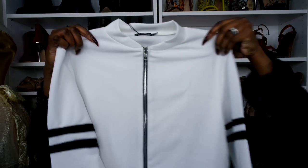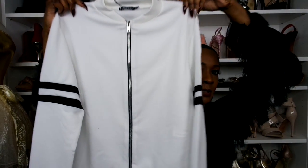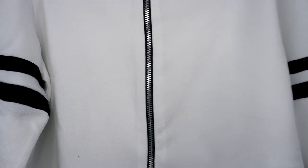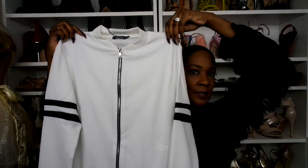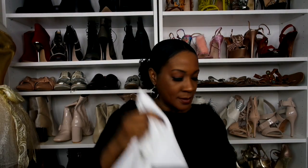Okay, the first item is this jacket. And this jacket was $18. I got it for $18. So that was the first item.